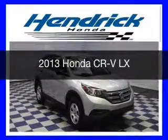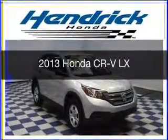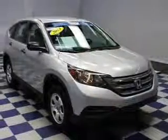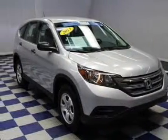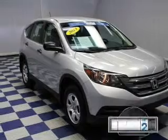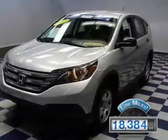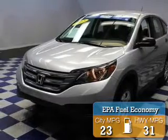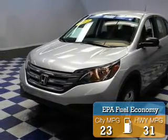This is a used 2013 Honda CR-V, powered by front-wheel drive, a 2.4-liter four-cylinder engine, and a five-speed automatic transmission. With fewer than 20,000 miles, this vehicle has a long road ahead. Great fuel efficiency saves you money by requiring fewer trips to the gas station.